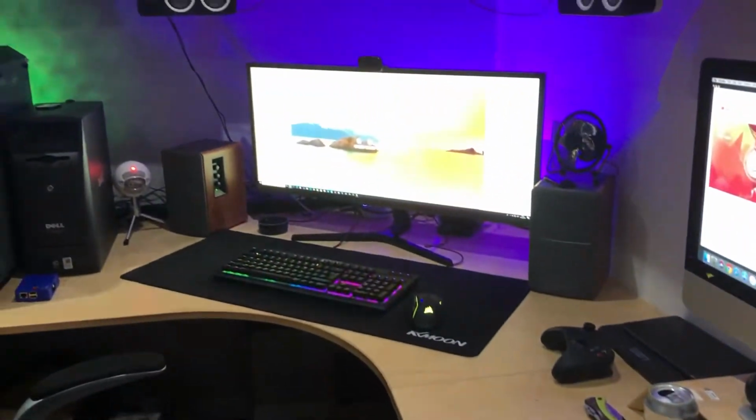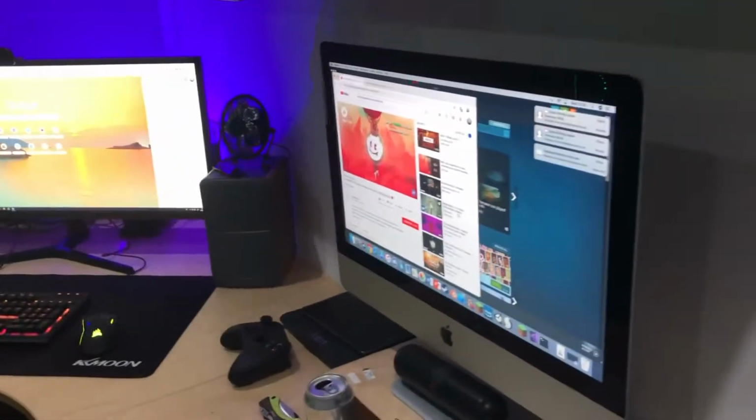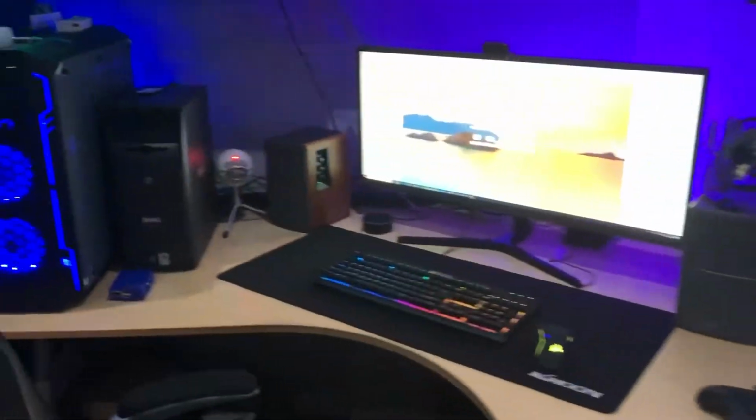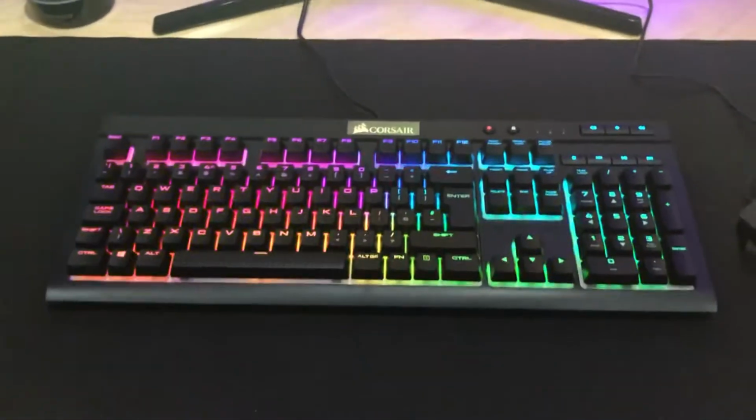3, 2, 1. Here she is, the new setup. Obviously, I've been using the iMac while I've been setting up and listening to music, that's why that's on. But yes, there is my new K68 Corsair keyboard, which has still got a sticker on it. Oh no, I was going to record it, trying to get it off, unless... Oh, is it actually stuck on? No, but yes, there's the new keyboard.